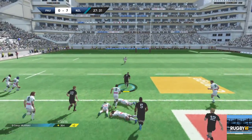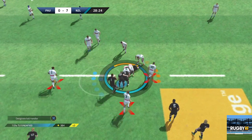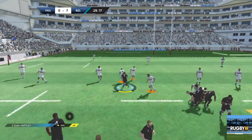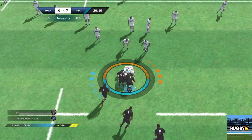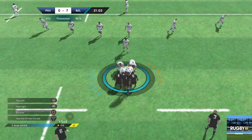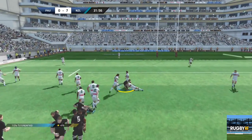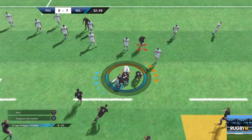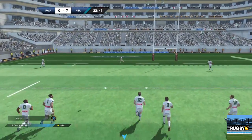Moving into the great wide open is Murray. This is going to be a real struggle. The ball's picked up. Hartley tackled by Armitage. Tuonga Fasi tries to set off with the ball. He gets back onto his feet to challenge for the ball. Murray takes his time freeing it. The ball is kicked free.